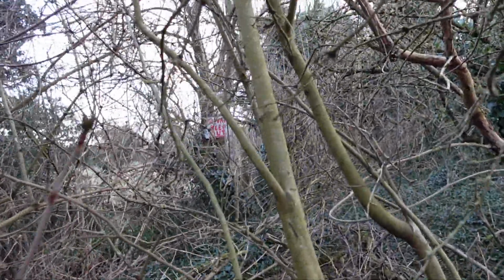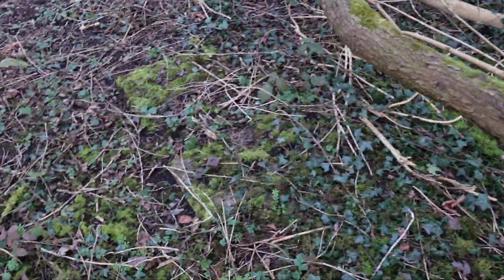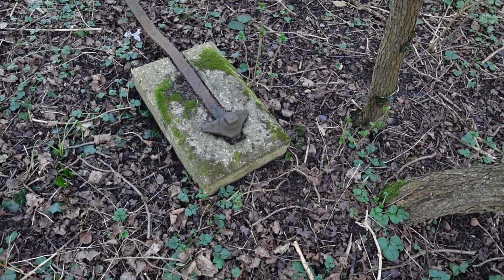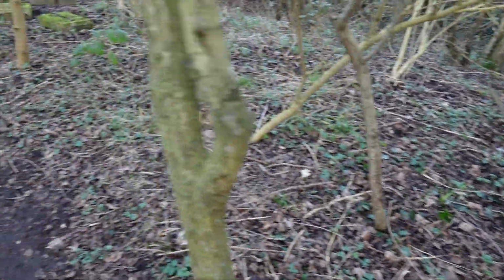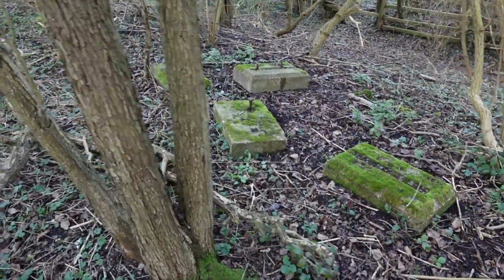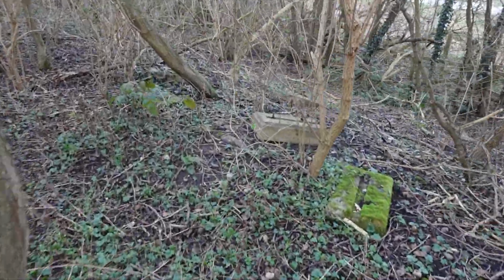Mate. Well, the private keep out sign's back. So obviously I'm not going to take the mick. But that's amazing. What is going on here then? There's loads going off. It looks more modern than 1967 though, doesn't it? Oh, mate. There you go, just lying around. There's loads of them. Oh, man, what is going on?